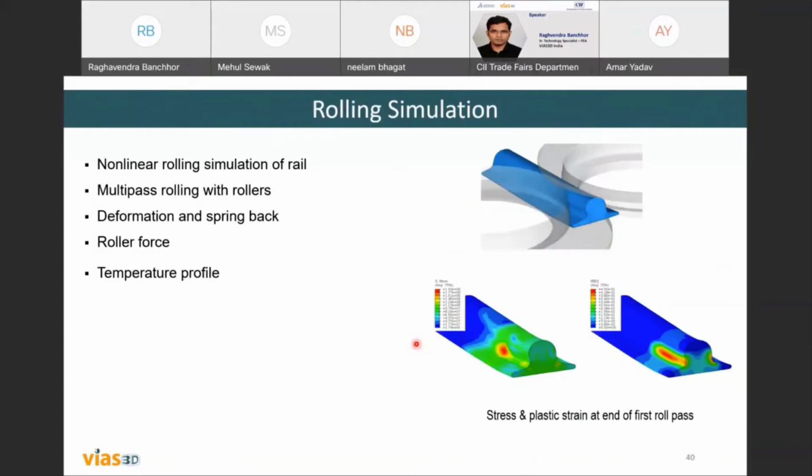And last slide but not the least one, I think there are a lot of participants from the steel industry. Steel industry typically makes the infrastructure for the railway. So you have the rail, and these are typically rolled products, and it's not very easy. It's very challenging to produce the straight rolled rail and to get the right profiling. So in Abaqus, you can perform the finite element analysis to simulate this rolling process.